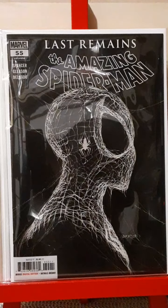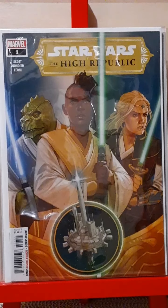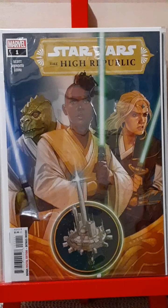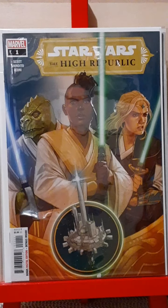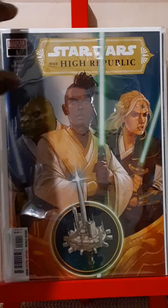I did get that Star Wars. Where's that at? Yeah, this one, High Republic. Everybody's going nuts over this book. I guess I'm not that much of a Star Wars fan to go nuts over it. But at my one store, it was 1 per customer. Then I went to the other store. He didn't have a limit, but I know they have like a store limit of 2 copies per customer, any book. And then I went to my other store. He had a bunch of these, and I grabbed a few of them. But yeah, I got my copies of Star Wars High Republic.